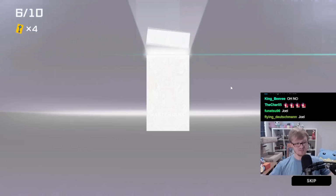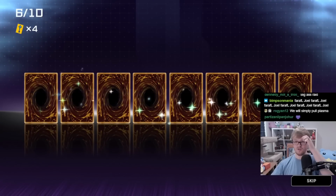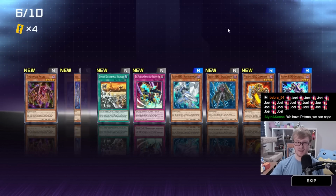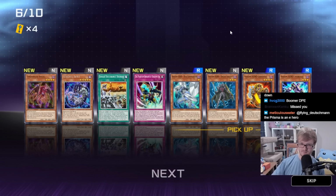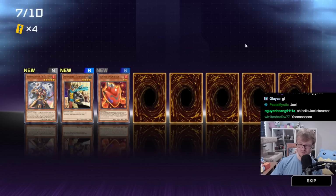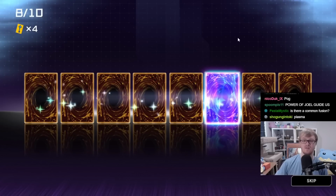We are playing Master Roulette. We're going into the Destiny Hero Pack. We have not pulled a single fusion monster, and we really need one. So maybe with your guys' help, we can pull one. The Power of Farfa. Rarity upgrade, yes. Fusion, just give me a fusion. Oh, please. Baited, actually fucking baited.